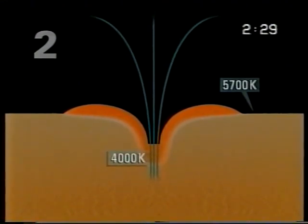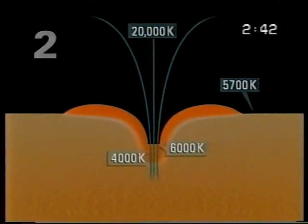In the rarefied plasma above the sunspot, the temperature rises rapidly all the way out to the corona. And there are some small hot spots at temperatures of over 6000 Kelvin in the umbra too, but they come and go. So much for its structure. Let's look at its dynamics.